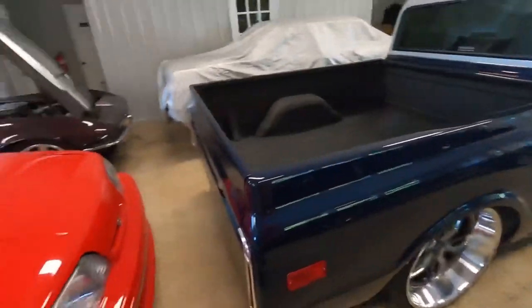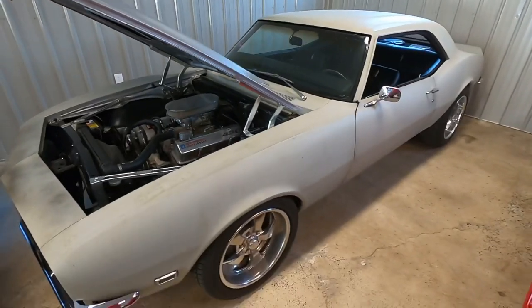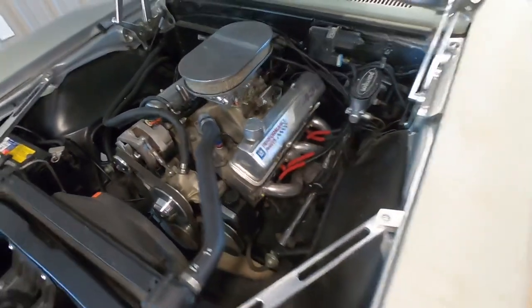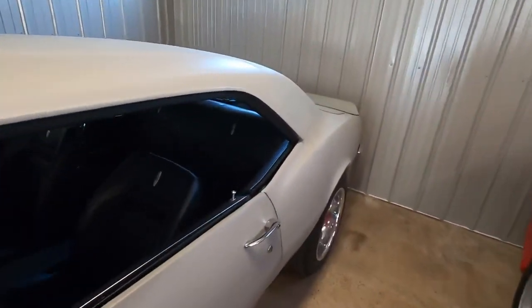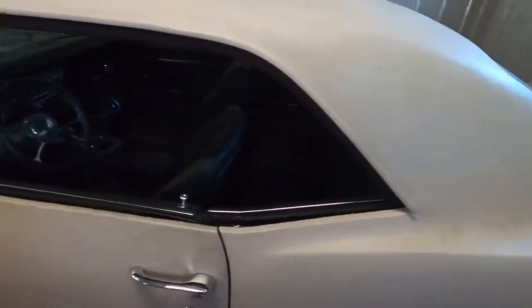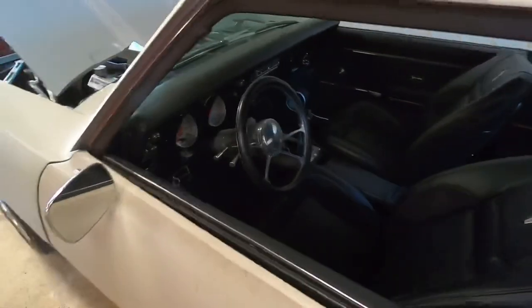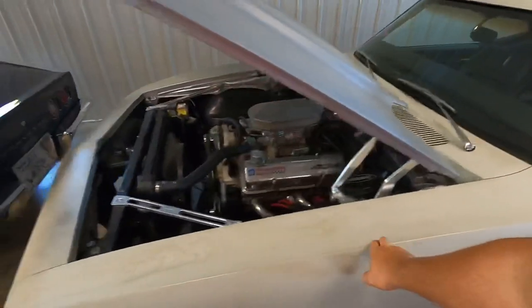All right, since we're already in here, just for fun, we're gonna look over these. This is Jason's 68 Camaro. He needs to get it painted. It's been in primer for as long as I can remember. I mean, I was probably like 12 years old, so that was a long time ago. It's got the lightning rods. It's a beautiful car there. Tell him to finish it.